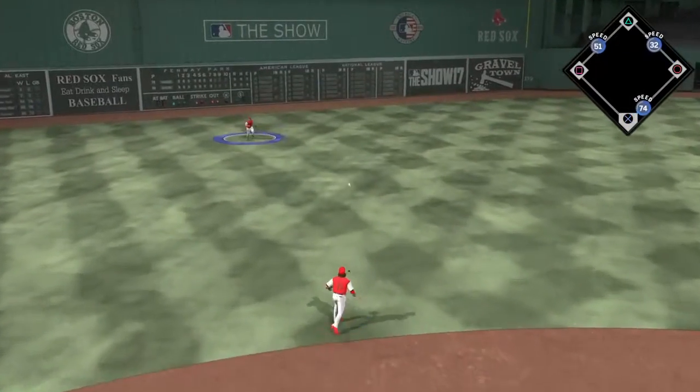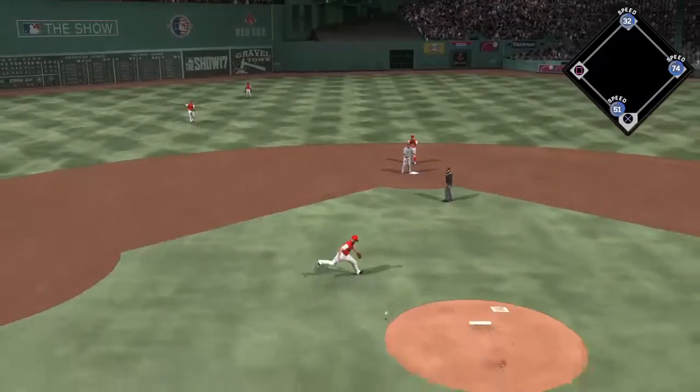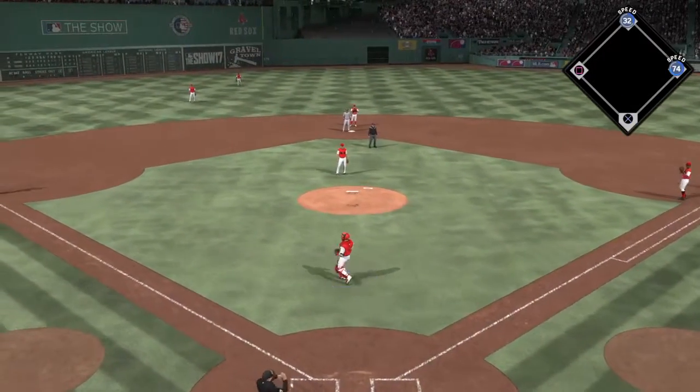Drilled on the ground to short. Oh, just a brutal hop, and it goes right by him. The throw to the plate. And they're not going to get him. He's in there at the plate.